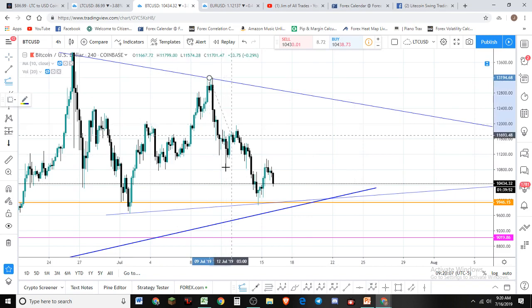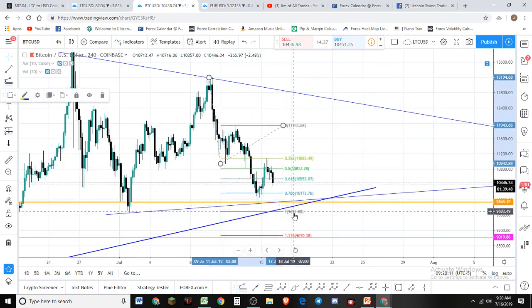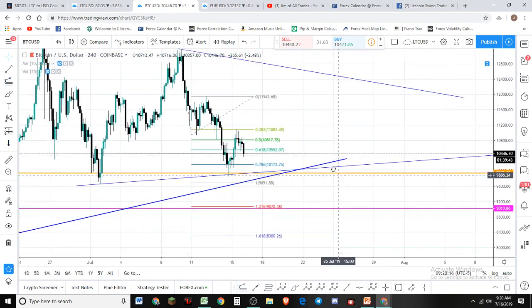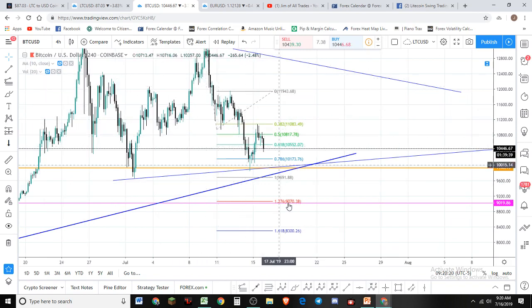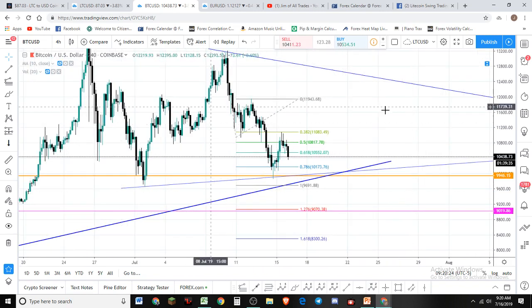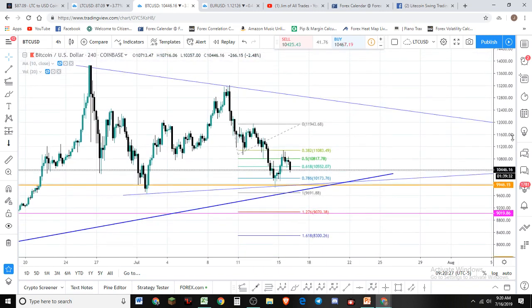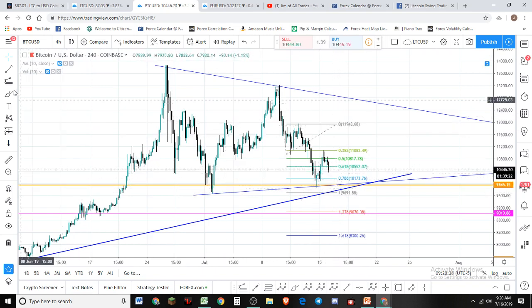But what's going to happen here? Let's measure this wave and see what we've got. We haven't even made it to the one-to-one extension yet. Still expecting that $9,600 that I've been calling, and the 1.276 is 9,000. That's the one-to-one extension of this wave right here, and the 1.276 of this wave. I'm still kind of looking for this trend line hit down here, at least to 9,600 or 9,700 in that ballpark. I would say that's a first landing point. Let's watch what price does there.